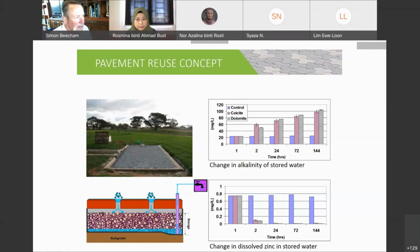Bear this in mind, that was built in 2007, and to prove the concept, I'll take you through the construction of it. We built an identically sized system next to it, and I'll explain that in just a second, but that wasn't a permeable pavement system. Let's just go through the construction first.